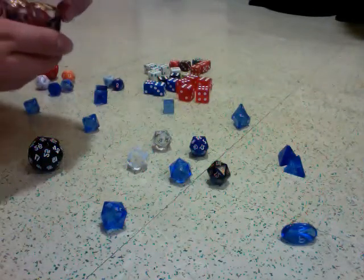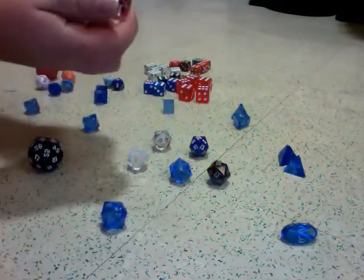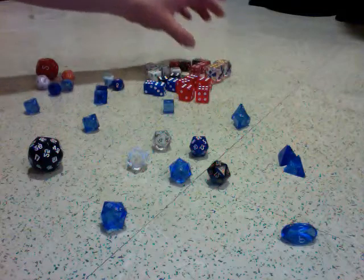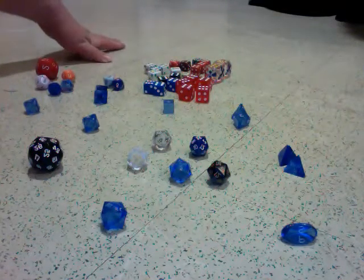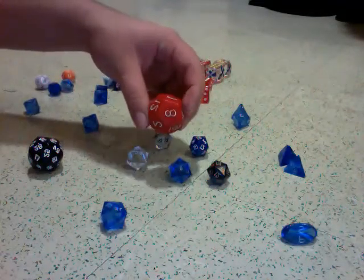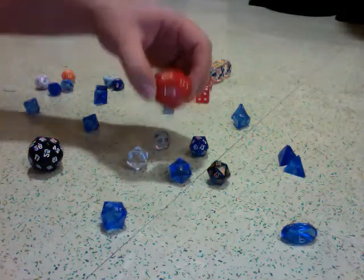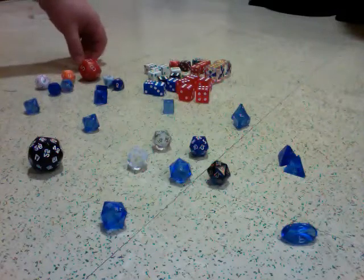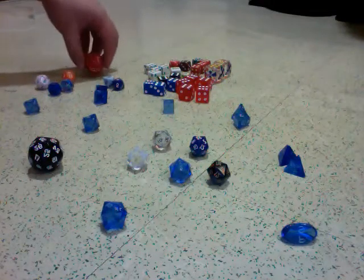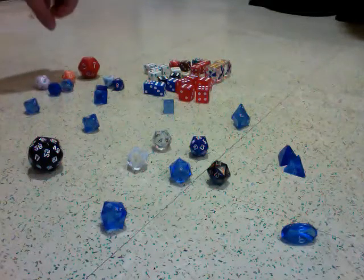These dice here are the only dice I've ever gotten as a gift from someone else. The reds are things I've bought, or sometimes things I've found. I found this D12, and it's a pretty cool D12. It's a pretty big D12. I have no idea where I found it, somewhere in Rhode Island, but I thought it was a pretty cool find, and it was just lying on the ground, and I picked it up. Here are some of the other D12s that I have.